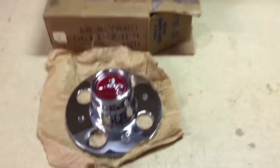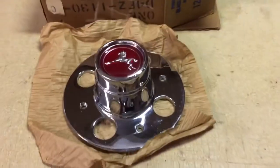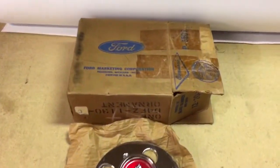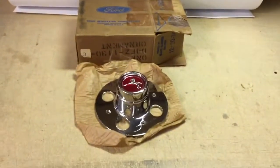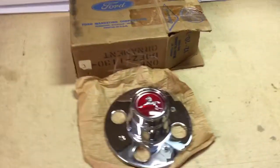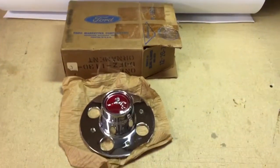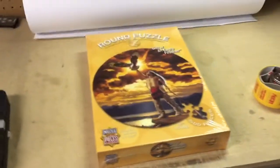This is a new old stock Pinto wheel center. If your Pinto had aluminum wheels, this is what you needed. And this was just from a collection of Ford parts that I bought quite a while ago. Been selling quite a few. And this, surprisingly enough, sold for as much as I paid for a Pinto back in the late 80s. This sold for $90.